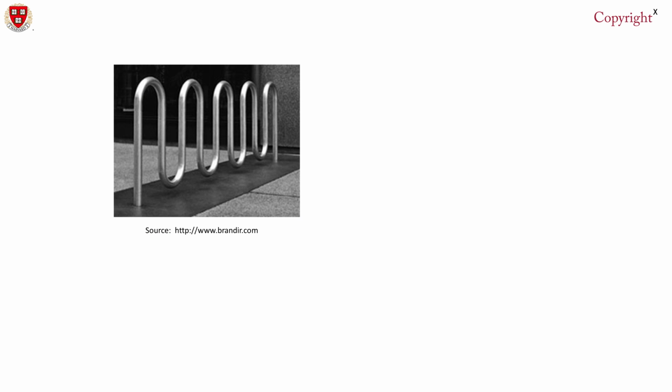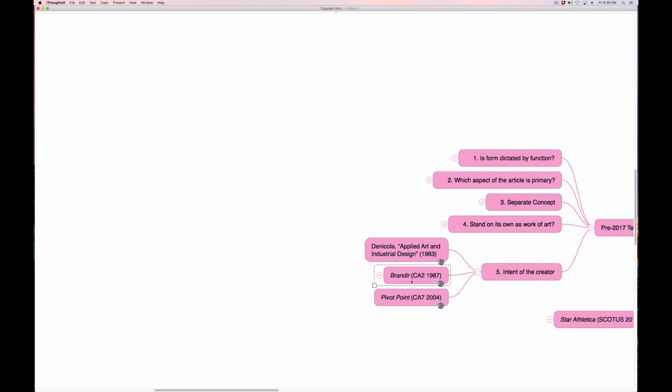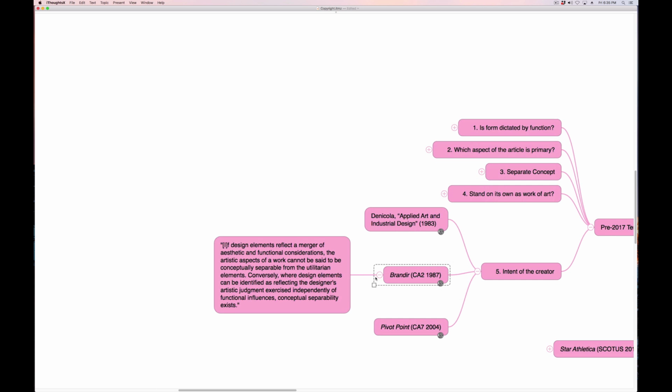Here's another photo showing how bicycles can be locked to it. The rack proved popular, and a competitor, Cascade Pacific Lumber, began producing knockoffs. Brandeer brought a copyright infringement suit against Cascade. The outcome of the case hinged on whether the ribbon rack satisfied the conceptual separability test.